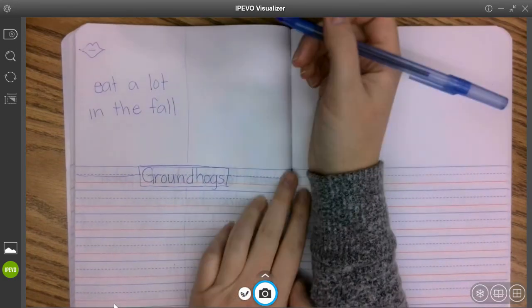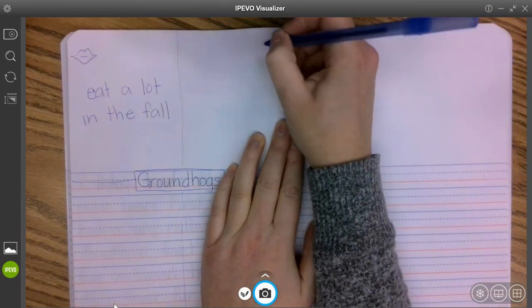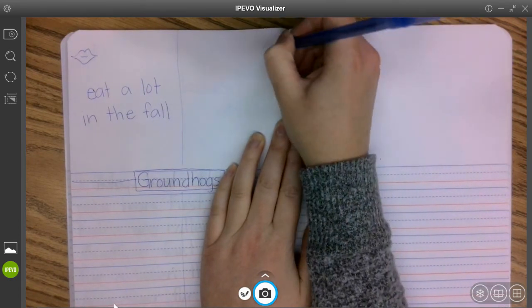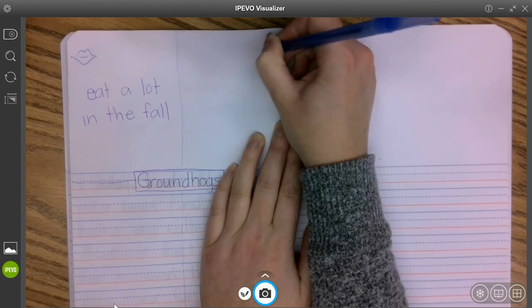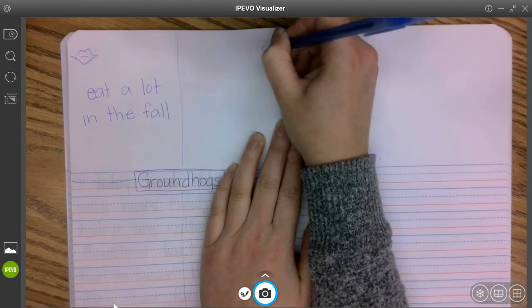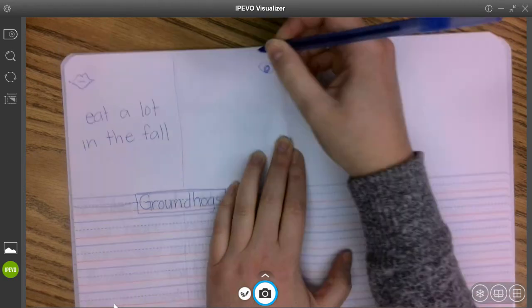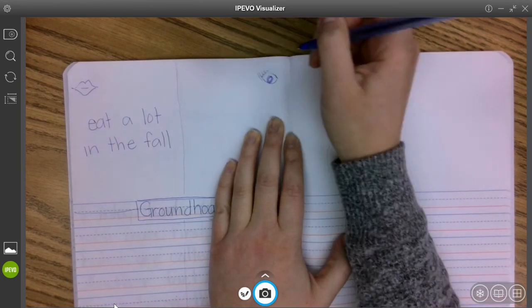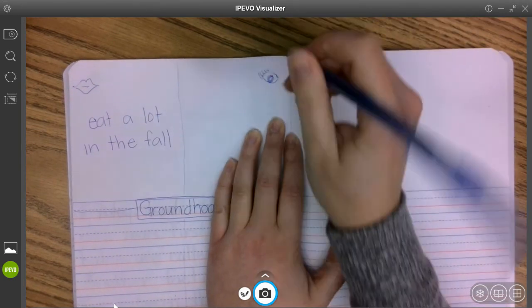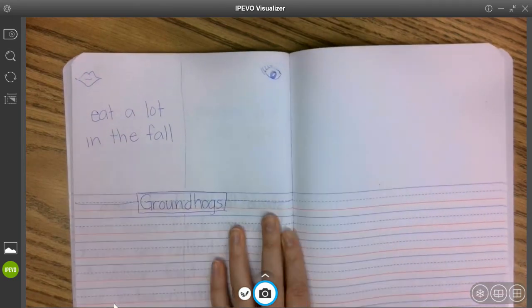I would say that's something that people have seen and watched and studied. So I'm going to use an eye. Maybe for you that goes more with the sense of how the groundhog is feeling, or that it has to do with how the body is moving. And so maybe it goes better with the sense of touch.